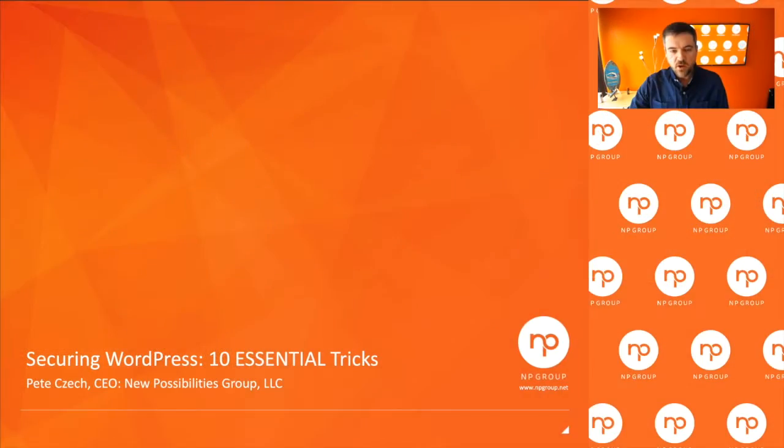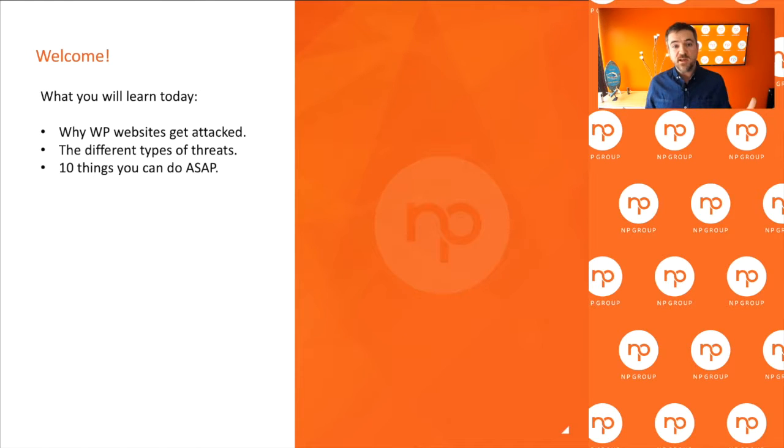Let's dig in. Okay, so let's get right into it. Today we'll be going over 10 essential tricks for securing WordPress. And let's begin by just doing a summary of what we're going to be talking about today, what you're going to learn. First off, we're going to talk about why WordPress sites get attacked in the first place. We're going to talk about the different types of threats that are known to present themselves for WordPress installations. And then we're going to get into the meat of it. We're going to talk about 10 things you can do ASAP, as soon as possible, to further secure your WordPress installation. So let's dig right in.